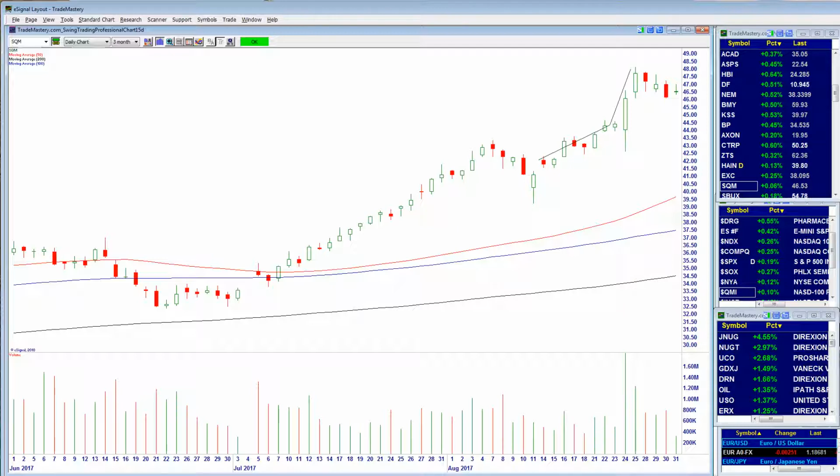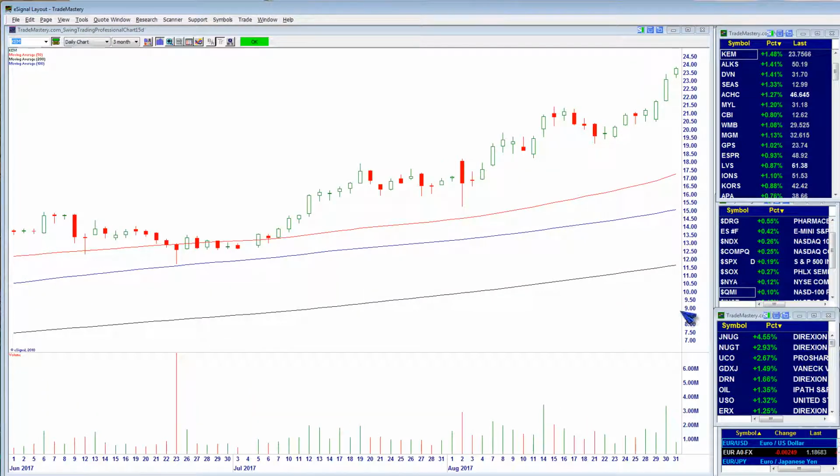Next up to bat, we've got KEM. KEM, the ticker. Again, this has a similar pattern. What you're looking for, what I look for when I put on my own swing trades, is a steady uptrend that's got a relatively sharp flurry of buying activity in the most recent trading week.